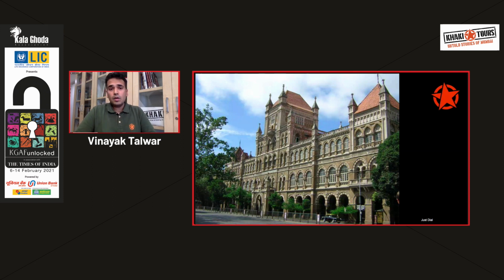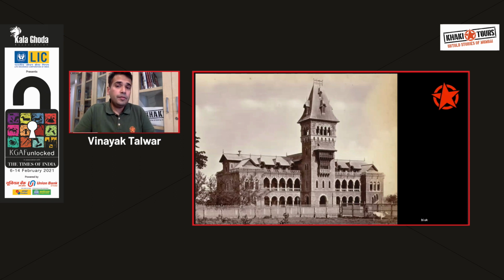Now, the Elphinstone College was founded as early as the early 1800s, but this was not where it was based out of. It was based out of this particular building. If you have not recognized this building, this still stands. This is present in Byculla, just opposite the Dr. Bhau Daji Lad Museum, which I had mentioned earlier. Today, it is the railway hospital, but this was where the Elphinstone College originally then started as an institute. Later on, VJTI also then started from here as well.